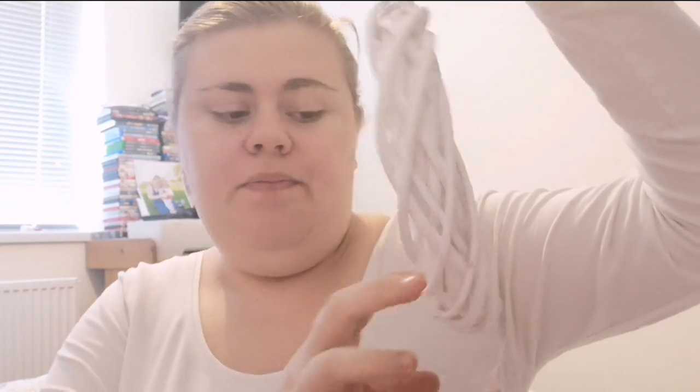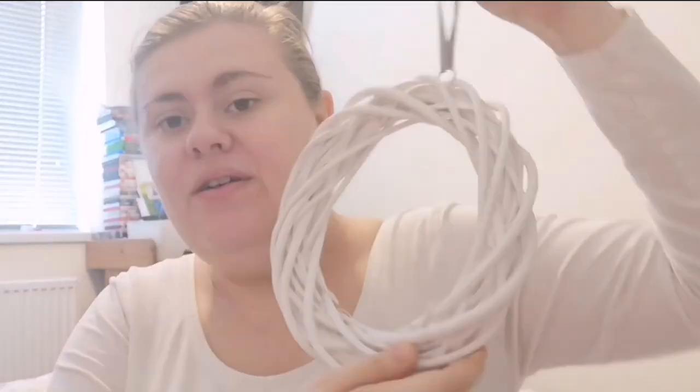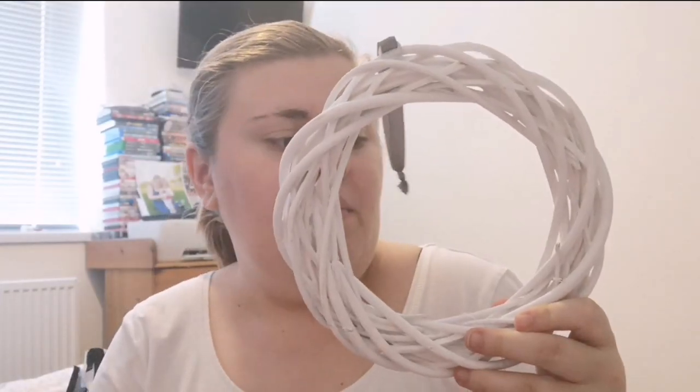And then obviously to do the DIY wreath, I needed the actual wreath itself. Now this ain't big. This is a small wreath, but it's gonna do for what I want. I don't want a big wreath on my door. I just want something small and dainty so we can put other bits like a Merry Christmas sign or something on the door as well.